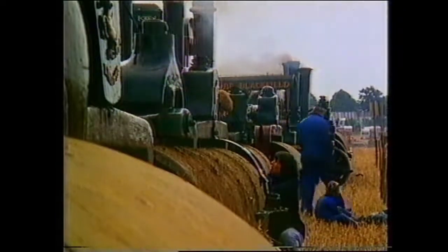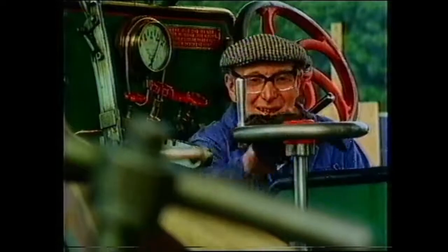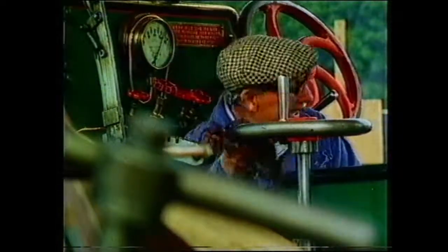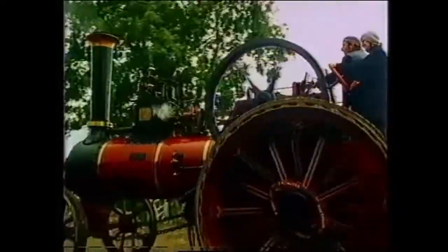You know, there's something very special about steam. Everybody here looks so happy. You go to a bloke with an engine, and he chats to you with a smile on his face. And he shows you things, he shows you how they work. And all the people who come to look, they all look happy as well. What is it about steam that makes people so happy and pleased to see an old engine?